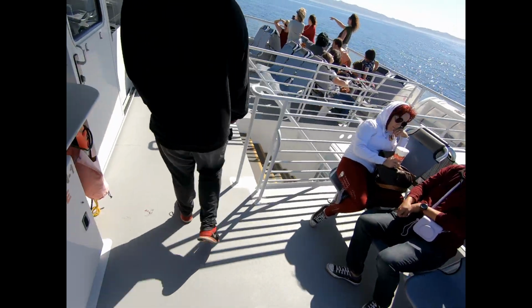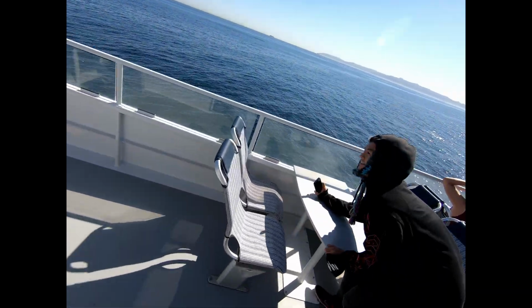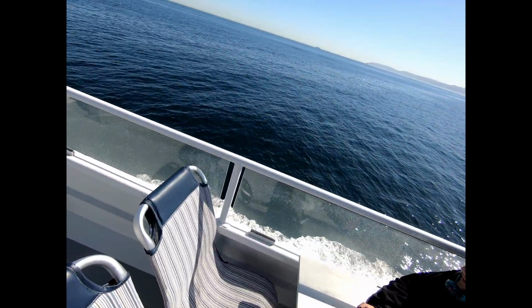Yeah, we are passing a few more dolphins on our way. So we're not stopping, we saw dolphins earlier and obviously we do have to make our way back. But pretty cool to see more of these dolphins.